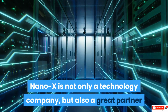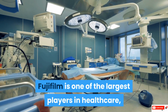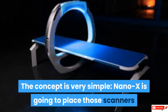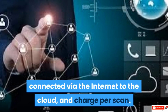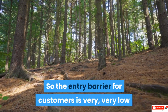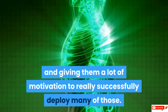Nano-X is not only a technology company, but also a great partner with Fujifilm, Foxconn and SK Telecom. Fujifilm is one of the largest players in healthcare. They are embarking on something that is truly changing lives. The concept is very simple. Nano-X is going to place those scanners, connected via the internet to the cloud, and charge per scan. They are not going to sell the machine, but rather give it away and only charge for the service. So the entry barrier for customers is very, very low, because they don't need to put in a lot of capex, and it gives them a lot of motivation to successfully deploy many of those.